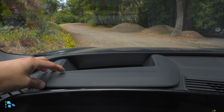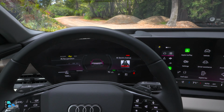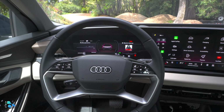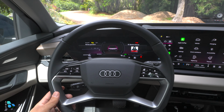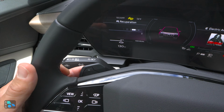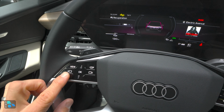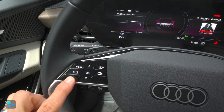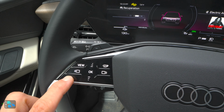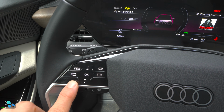The binnacle arrangement is a little bit different than we find in the Q5, but the twin screen setup in the dashboard is basically the same as the gasoline model, as is the steering wheel and the steering wheel controls, paddles on the back as well. Only here, these are regenerative braking paddles, not shift paddles. The buttons on the steering wheel are a combination of physical and touch buttons. As you can see, this entire button module moves, and then the system knows what you want by where exactly you've touched on this.